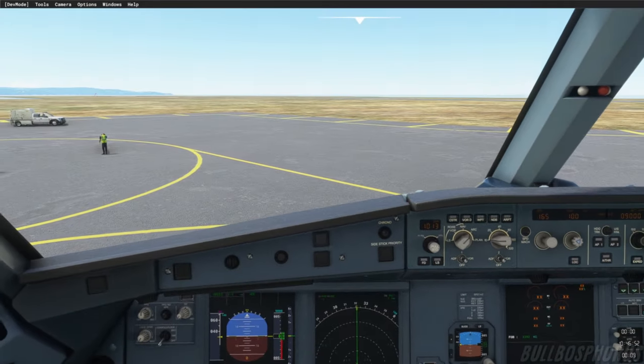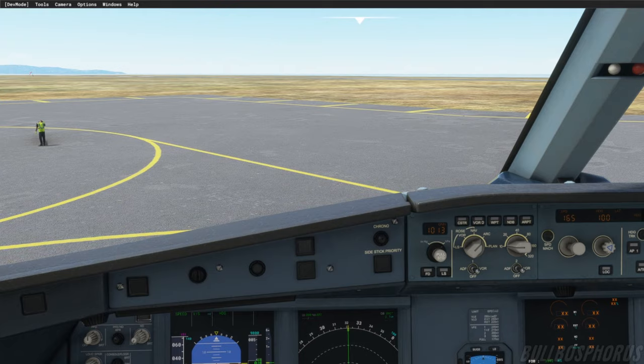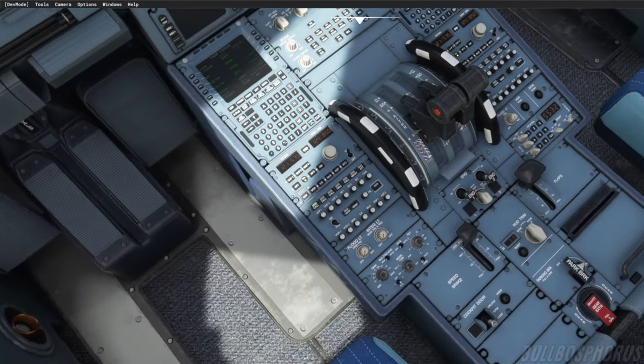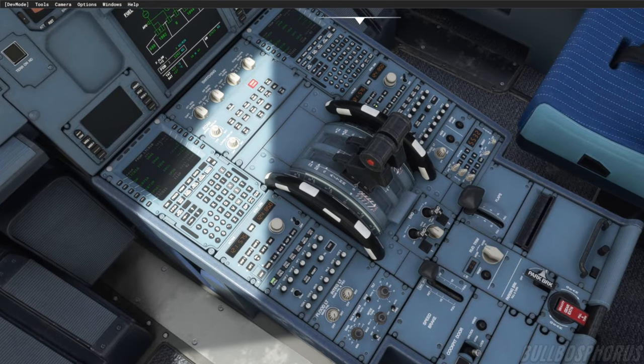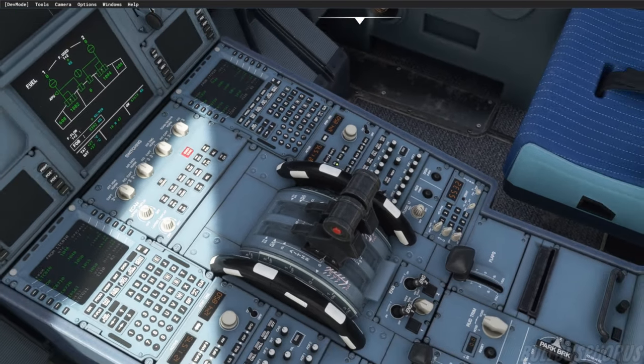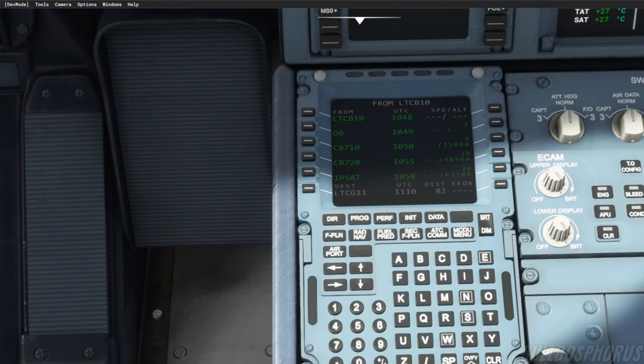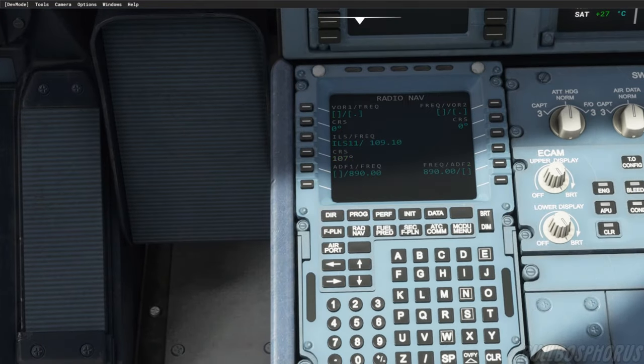I think everything is ready, and our squawk code is 5532, as we said it. And before we go, it is really handy to get all the radio nav information in this MCDU.